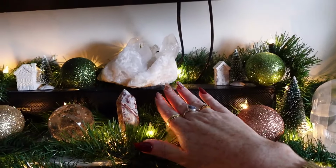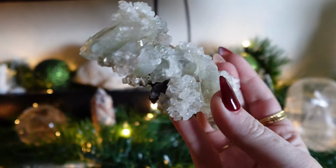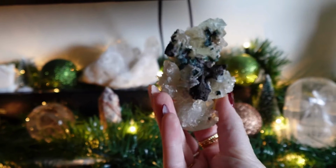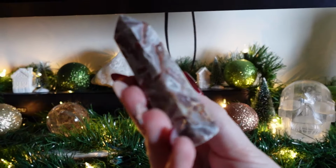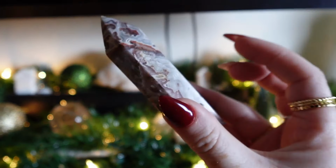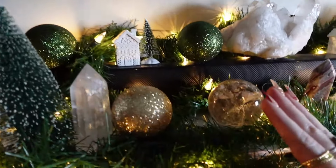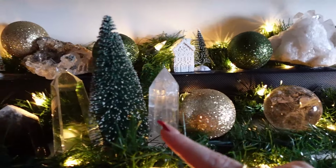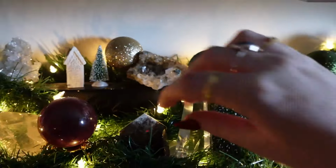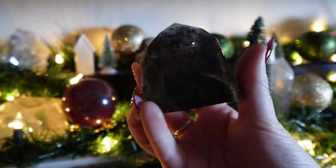I have a quartz specimen, my little apophyllite with mesolite, I think, and something else, scolecite, not sure. This was one of the only few red crystals that I own. I'm noticing I don't have a lot of red. It's this Mexican crazy lace agate tower I've had forever, so that baby came out. I pulled out my smoky quartz sphere because she looks so beautiful here. Same with my optical calcite tower, my Lemurian tower. I pulled out this smoky quartz with lodolite because it looks like it has snow in it.